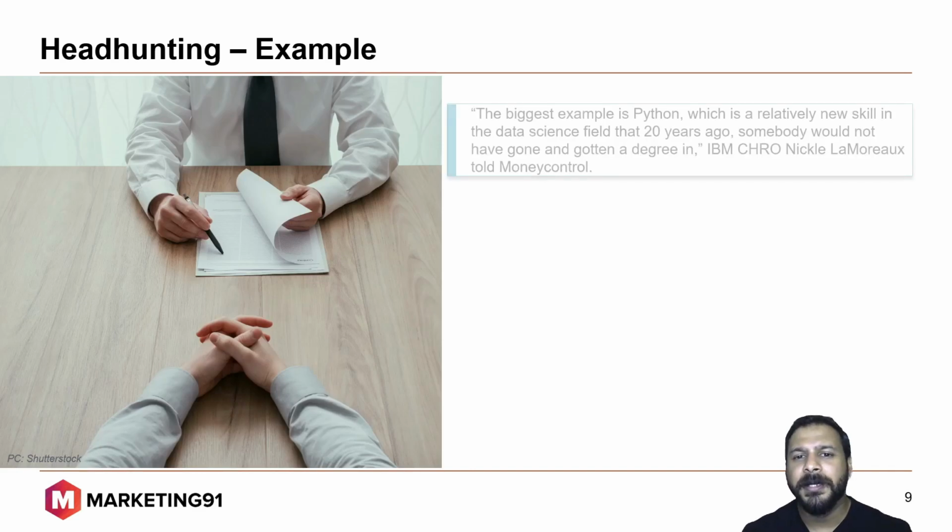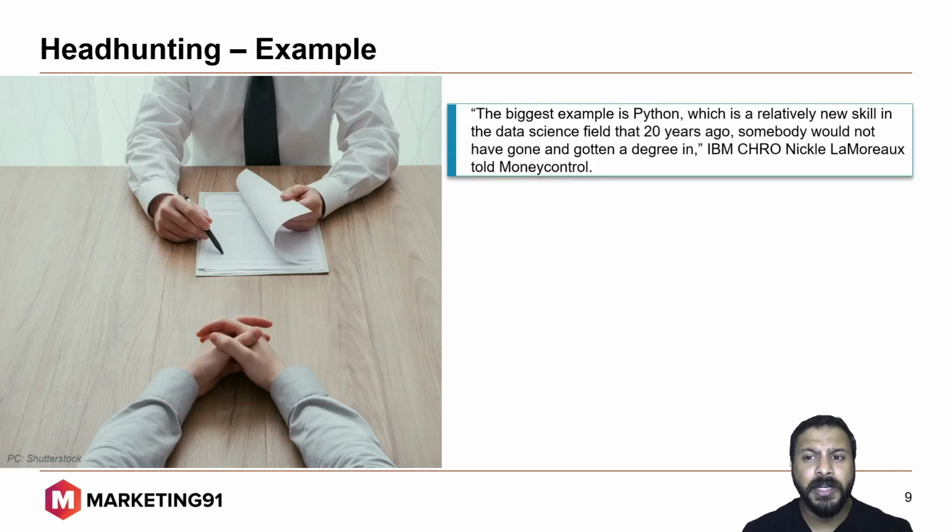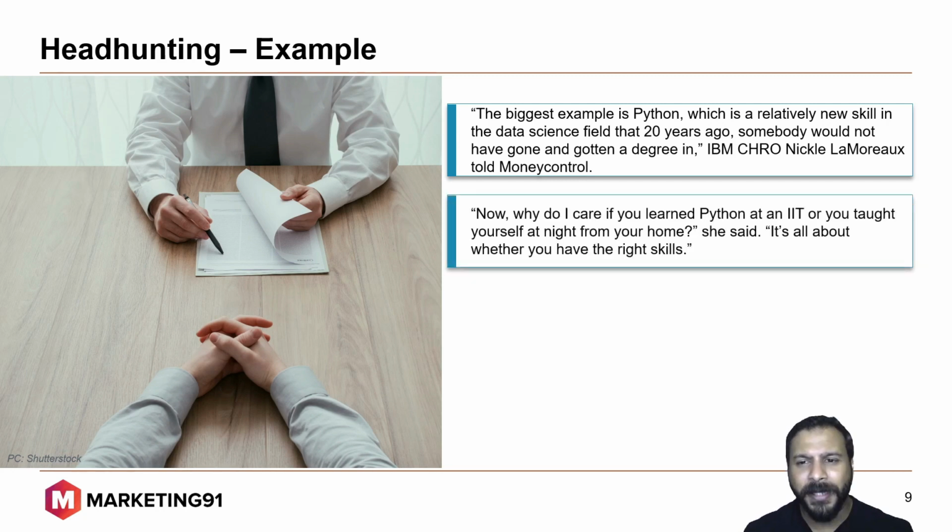In fact, the biggest example is Python, which is a relatively new skill in the data science field that 20 years ago, somebody would not have gone and gotten a degree in. As stated by the CHRO of IBM, "Now why do I care if you learned Python at an IIT institute or you taught yourself at night from your home?" she said. "It's all about whether you have the right skills."